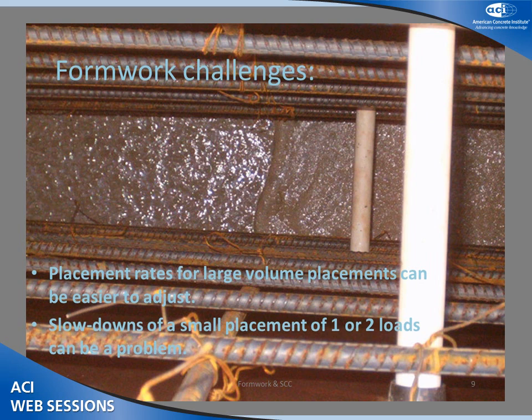Placement rates for large volume placements can be easier to adjust. Slowdowns of small placements of 1 or 2 loads can be a problem. Let's just say you're placing something that doesn't have a large volume, but you can't place it very rapidly. You just don't get full trucks. That's all there is to it. You will know going into a job that you're going to have placements like that, and I usually discuss that with the concrete supplier before we sign on the dotted line, so that we're not seeing a premium charge like that. That's SCC.